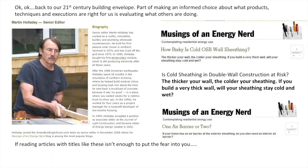In my odyssey to try and figure out how to build a house with a 0.6 air change per hour envelope, I started reading whatever I could get my hands on, and I kind of locked in on some of the writings of this guy. Everyone here can probably identify with an energy nerd. It was the titles of some of the articles that he'd written that had me going.